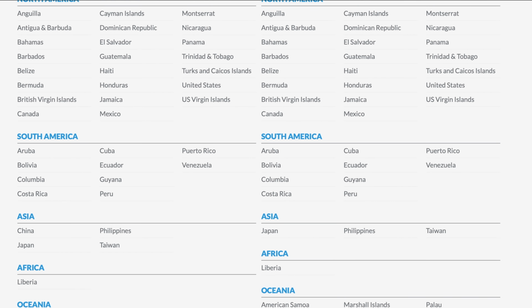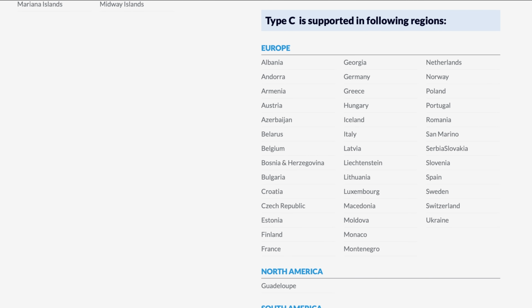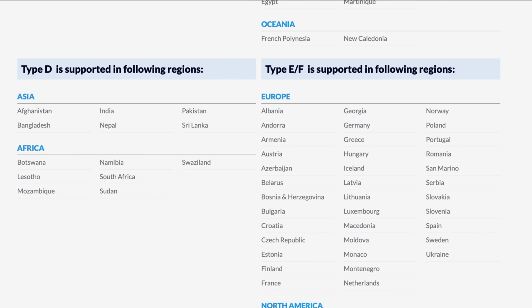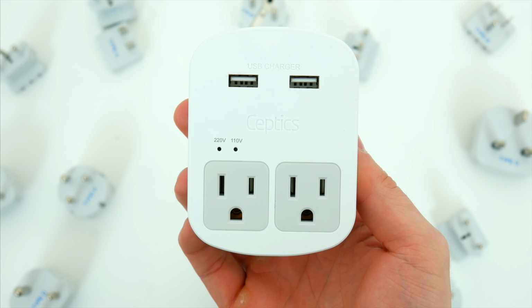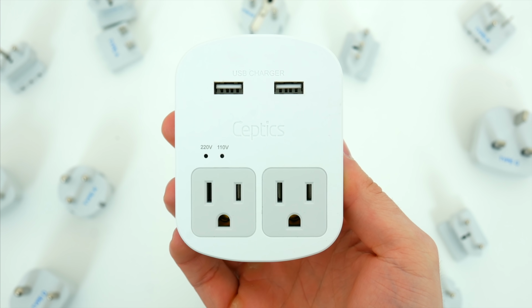And if you have any doubts at all as to whether or not there's a plug here for the country you're visiting, check out the Ceptics website because they have a comprehensive list of every country and the plug type that goes with it. This is the main charging and power hub here, and this is what's going to go in the wall and juice up or power your devices.